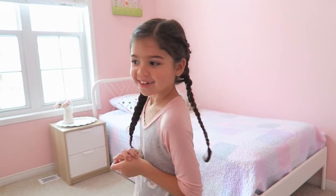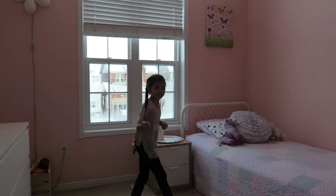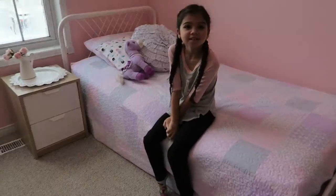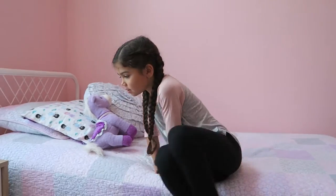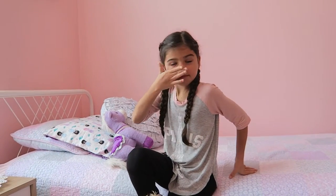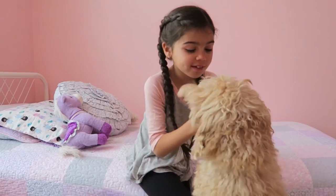I like it. You look so cute with your braids, and look at this beautiful room that you have. Did you sleep good in your new bed last night? Yeah, it was nice and cozy. Look at these braids that she got done today. Those are so cute. So what's your favorite part of your new room makeover? Tell me what your favorite part is. The bed. The bed? Yeah, the bed is really cute. Mia has a bit of a cold, poor thing. And the dresser. And the dresser, yeah.